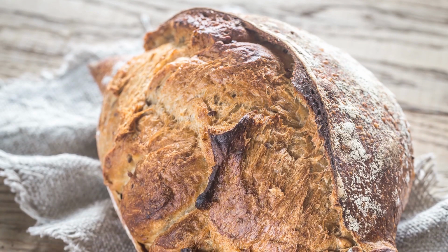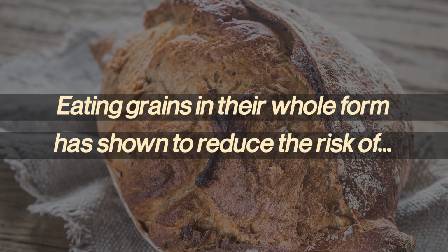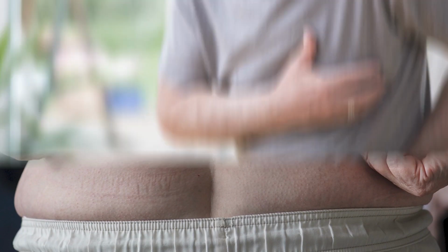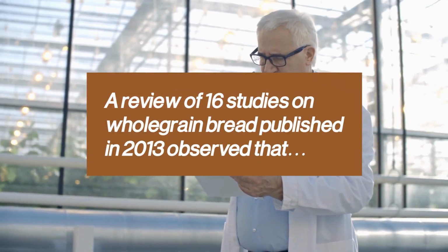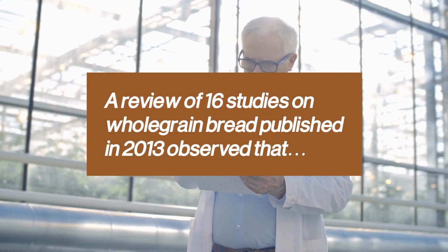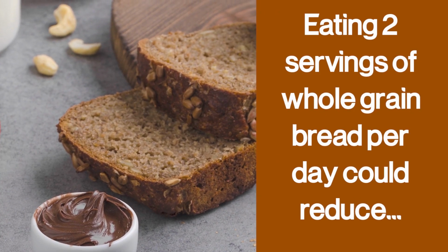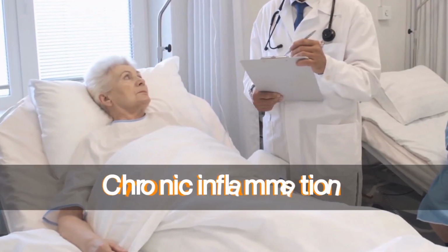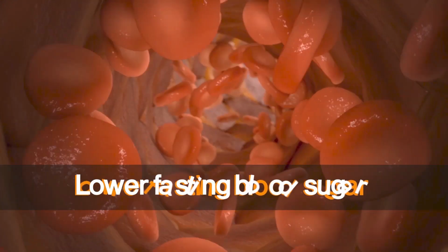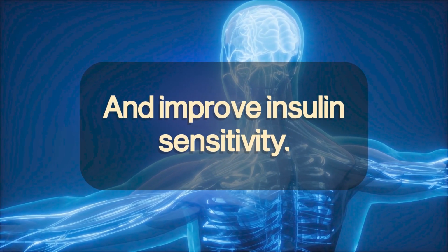And for diabetics, eating grains in their whole form has shown to reduce the risk of obesity, heart problems, and complications for type 2 diabetes. A review of 16 studies on whole grain bread published in 2013 observed that eating 2 servings of whole grain bread per day could reduce chronic inflammation, lower fasting blood sugar, and improve insulin sensitivity.